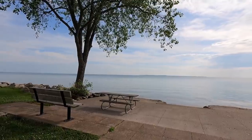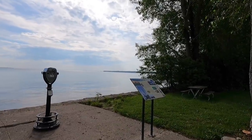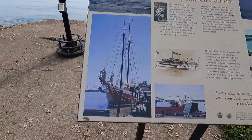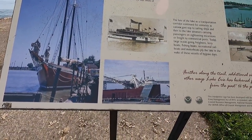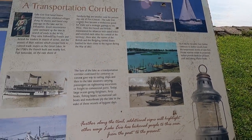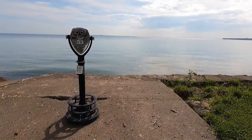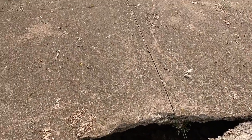Okay, welcome to East Harbor State Park. Their day use area. We're right at the edge of the park here on the water. The lure of Lake Erie. Oh wow, look at the boat. Look at that thing, huh? Wow. Get all the sails up on that thing, that'll really go. Some of the old time boats going through here, and then the little fishing boats. Transportation corridor. All the Great Lakes are, I think.